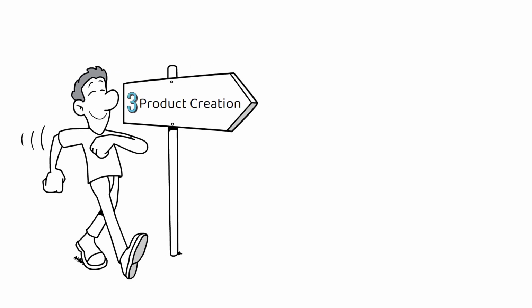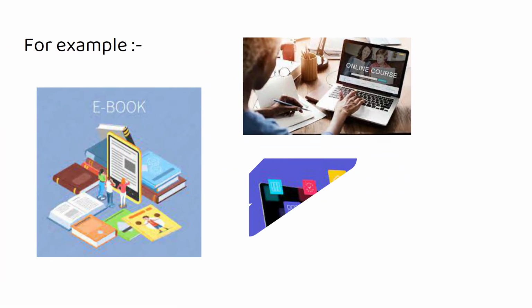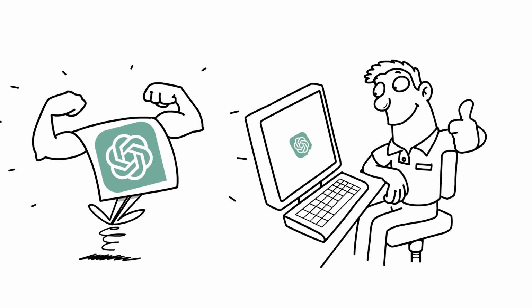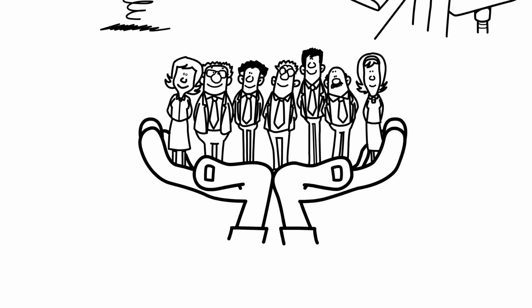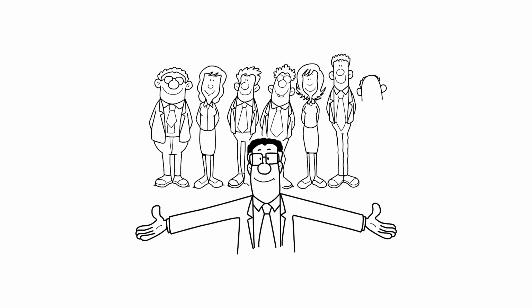Method 3. Product creation. ChatGPT can also help you create digital products to sell online. For example, you can use ChatGPT to create eBooks, courses, and even software applications. By leveraging the power of ChatGPT, you can create products that are unique and valuable to your target audience. This can help you generate passive income and build a sustainable business over time.